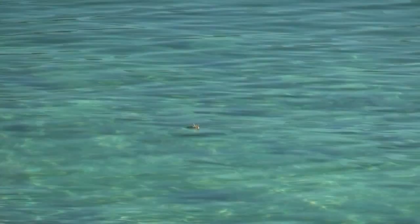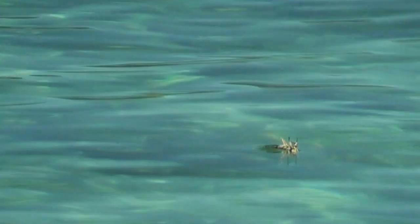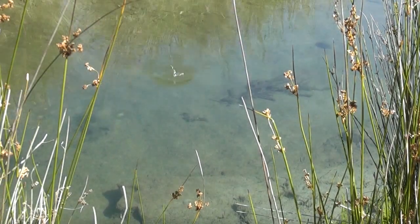Cicada are clumsy flyers and often crash land into the water with a splash. This is something that trout have been looking forward to. Cicada must seem like the equivalent of a steak pie to a trout, and I suspect that it's not just anglers that look forward to the cicada season.